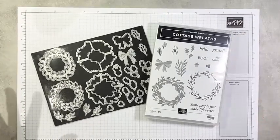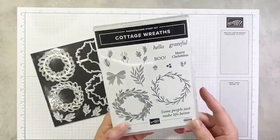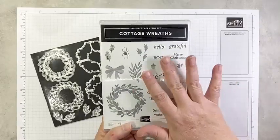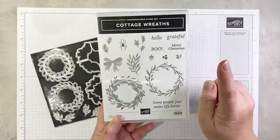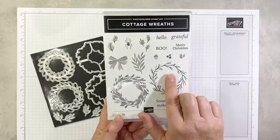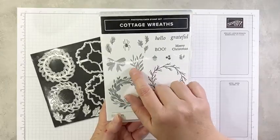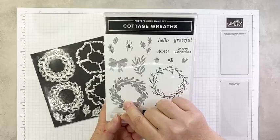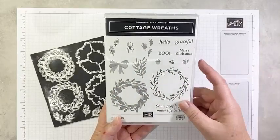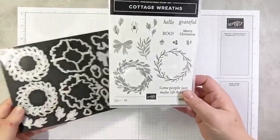All right, so here is the Cottage Wreaths bundle. So, of course, we have a fabulous stamp set. It is a photopolymer stamp set, which makes it great for easy positioning, and you'll see that in just a minute on our first card. We have 2 different wreath stamps, which can be used independently or layered. They actually look pretty fantastic layered. We have this extra little foliage stamp, which adds some fullness to our wreath. And then we have all sorts of itty bitty stamps that can decorate and add interest to our wreath, as well as some awesome sentiments. So that's our stamp set.